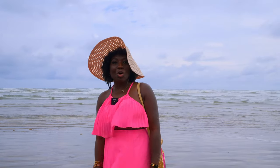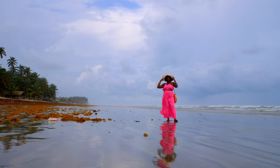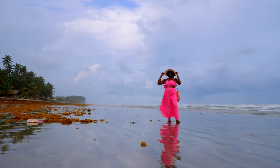Behind me is the Atlantic Ocean. We're about to go to a place where they have the houses on the river. So let's all find out what this place is all about.